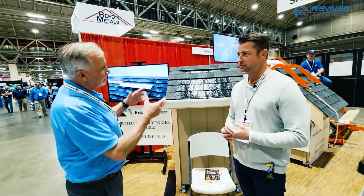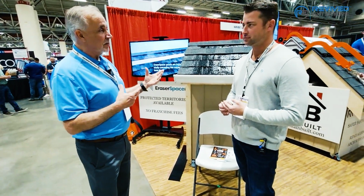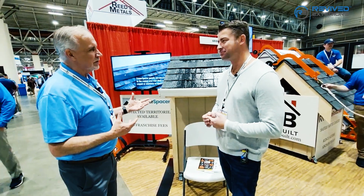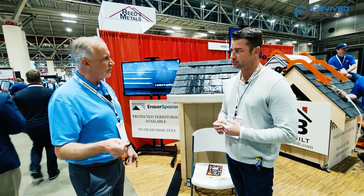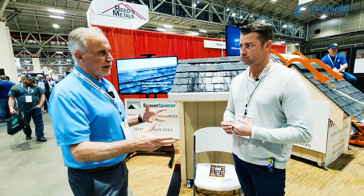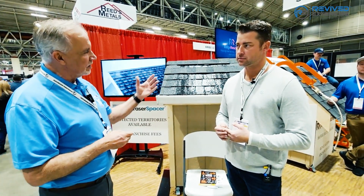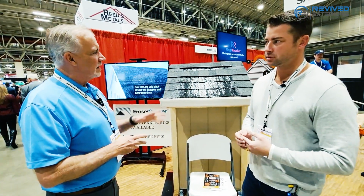When you see these black streaks on your roof, they're really columns of algae, and they're there as a buffet. They invite all the friends over. They're having a party, man, on your roof, right? So we want to bust the party up. And so how do we do it? The EraserSpacer, instead of us spraying harmful chemicals or bleach on the roof, we've got a way to do it naturally, and customers really appreciate that. We also found that when the Cu2 molecule bonds to the asphalt molecule, it can literally extend the life of the roof as well because it slows down the oxidation process. So just a great product.